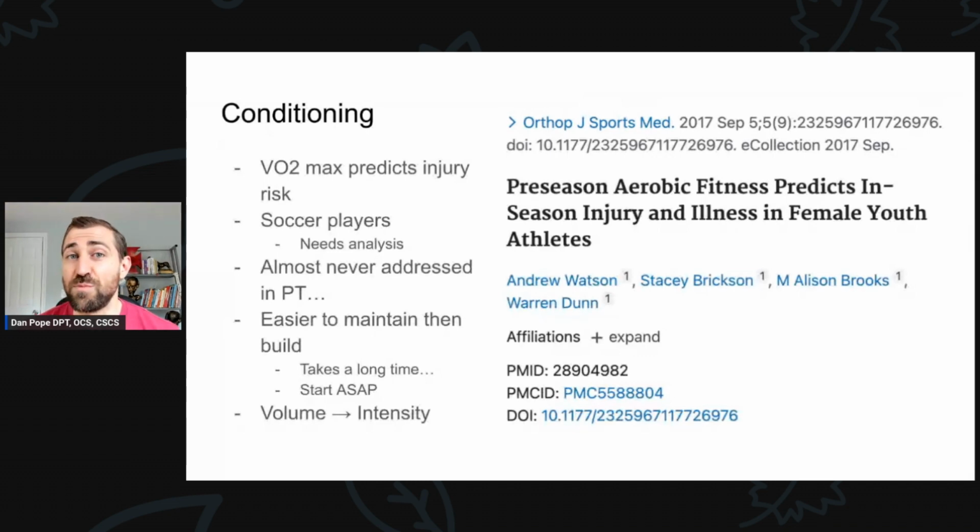And I think the other thing that's important to understand is that your fitness or your conditioning is actually going to be a risk factor for injury if it's poor, right? This is a cool study from Orthopedics Journal of Sports Medicine, 2017. And it was preseason aerobic fitness predicts in-season injury and illness in female youth athletes. Now, this was soccer players, right? And females and youth, right? So it doesn't necessarily apply to every single population. But at least in sports where things like VO2 max and conditioning are very, very important, if you have poor VO2 max, poor fitness, it increases your risk of injury.